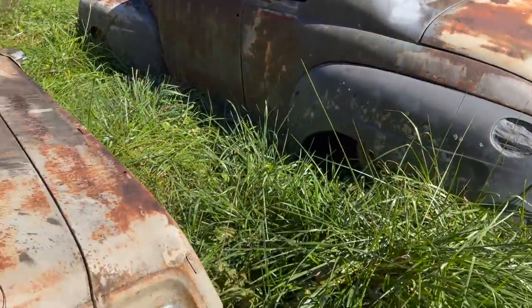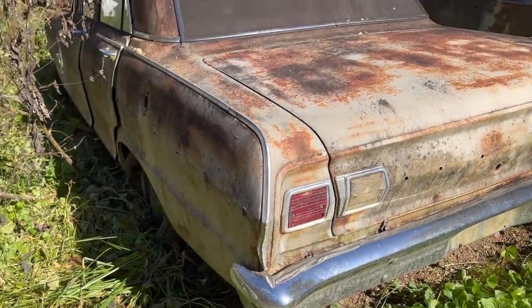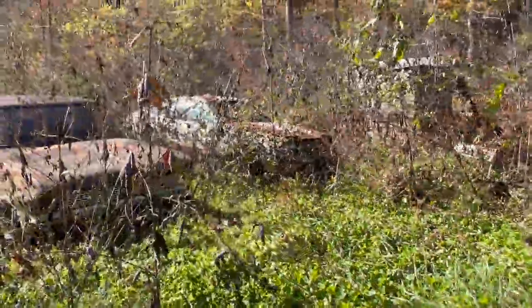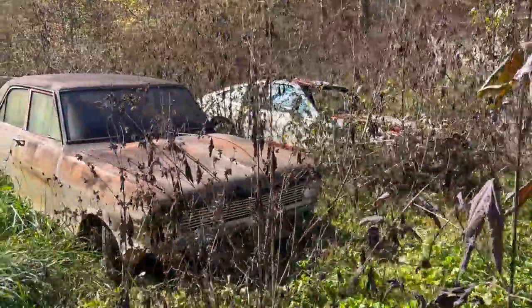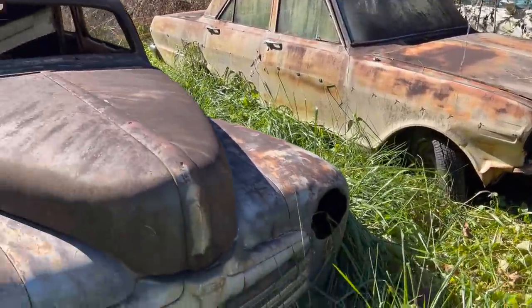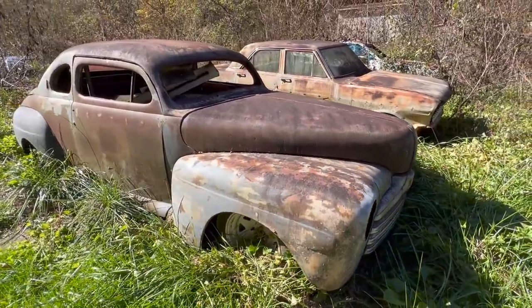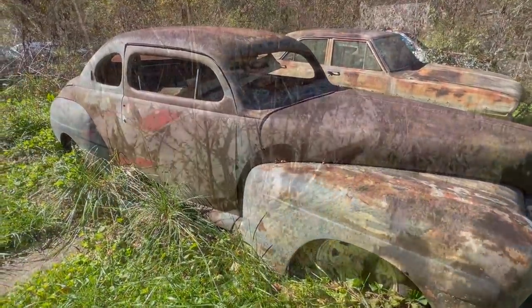Sitting next to it is a little Chevy Nova, a little four-door car. And this thing is not anything real special. It's just a 1965, probably a kind of a mid-level trim. Nothing special, not a Super Sport, not a V8 car, I'm sure. But still a really neat piece. Something somebody could drag out of these weeds and get back on the road again.